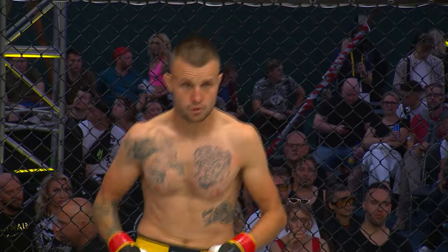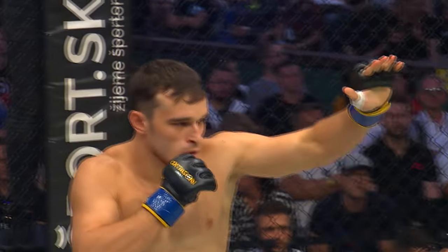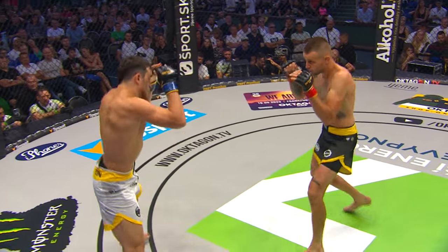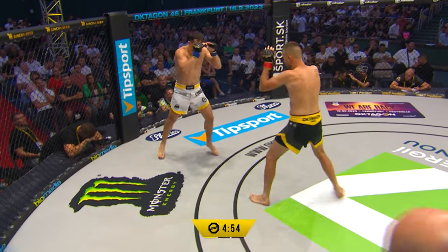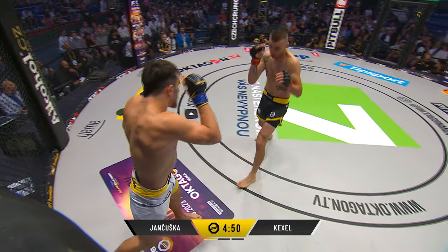KEXEL in the white shorts, blue corner. JANČUŠKA, black shorts, red corner. Off we go, we touch gloves. Scheduled for 3 5-minute rounds here in the Stvanica, the open air arena. The sun is coming down. And off we go, Luke Barnett.